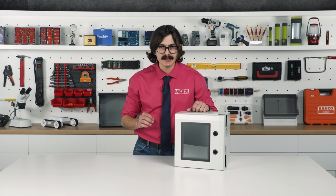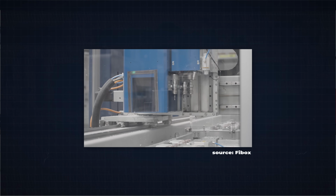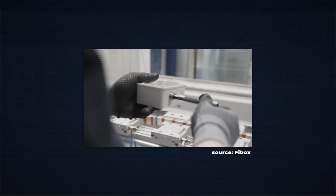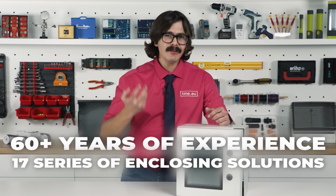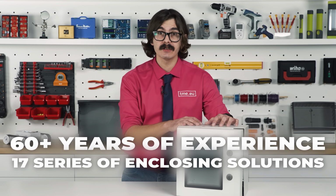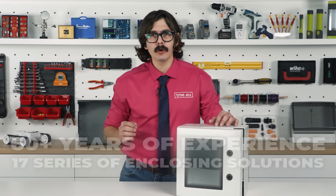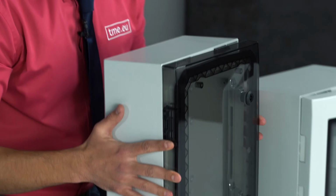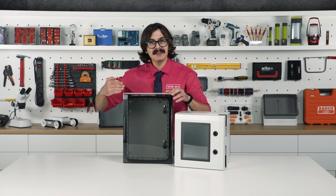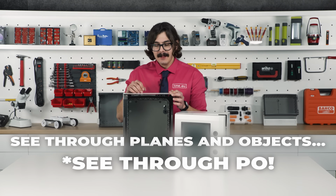In 1966, FIBOX pioneered the injection molding process for polycarbonate materials used for electrical applications. Then, through its 40 years, FIBOX made 17 different series of enclosing solutions. And today, ladies and gentlemen, FIBOX introduced to the world a technology that is only seen in the sci-fi videos: the see-through planes and objects, or in short, how I call it, the see-through planes and the see-through PO.